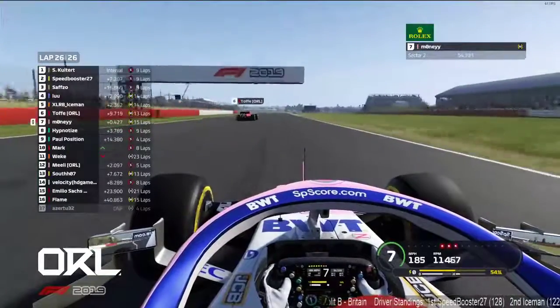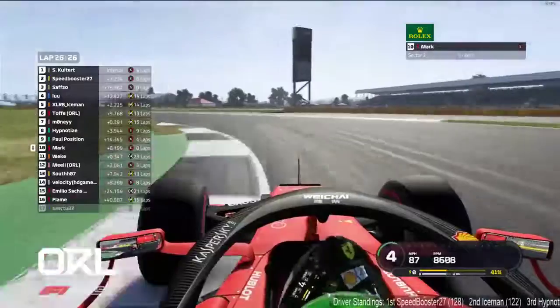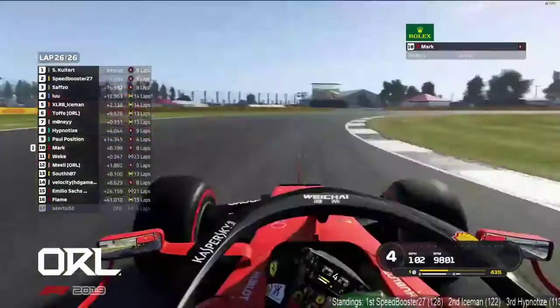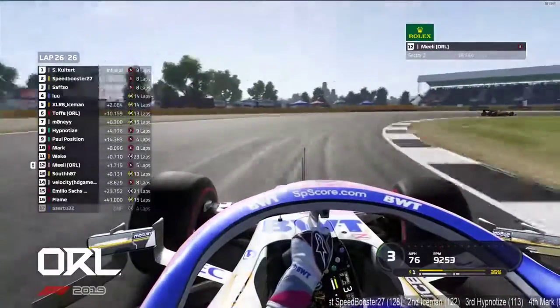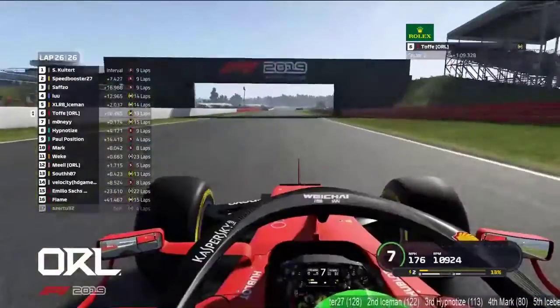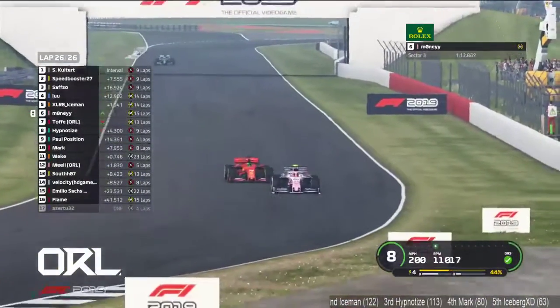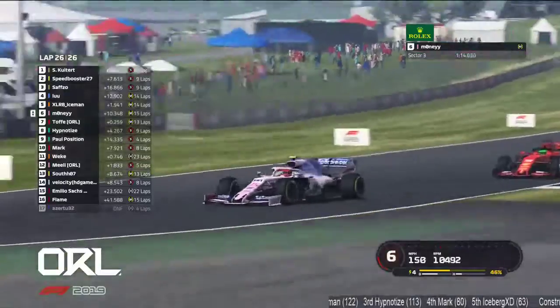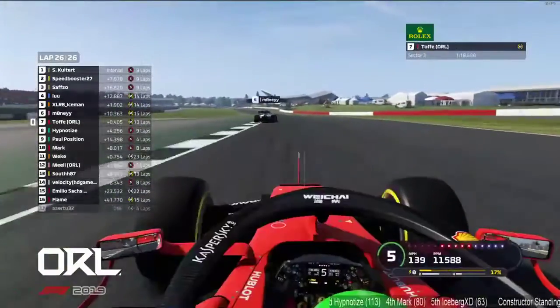Well, Money is close, as actually Mark is making the move on Quittert as we speak. And we'll pick up the position into Brooklands as we move over to that a little bit late. Really close. Money is really close. He's making the move. Side by side, round the outside. Can he make it work? Yes, he can. Does it before he even gets into the braking zone. Money up into 6th place.